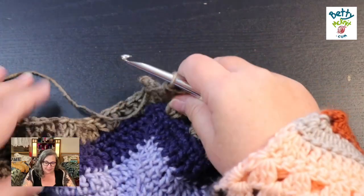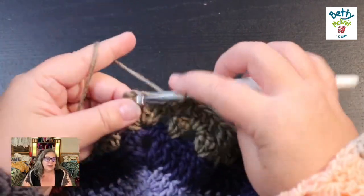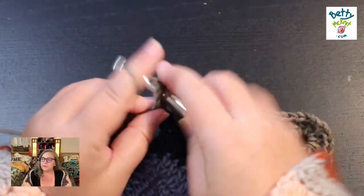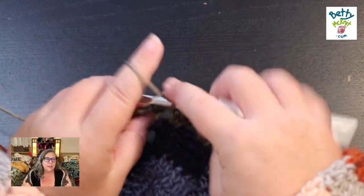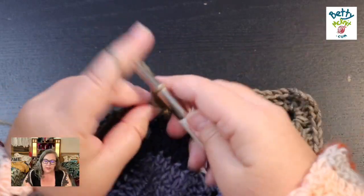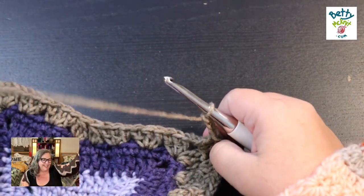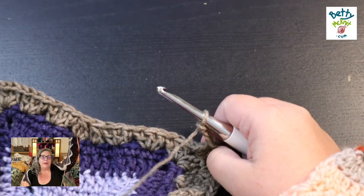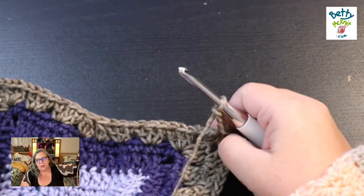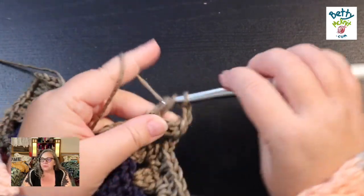Well, I'm really excited to see you all in your hexagon cardigans. I'm excited about this pattern and I'm proud of it. Deep breaths. This is a habit that I have, and that is to take a deep breath whenever I pull my yarn, just so I remember to breathe.